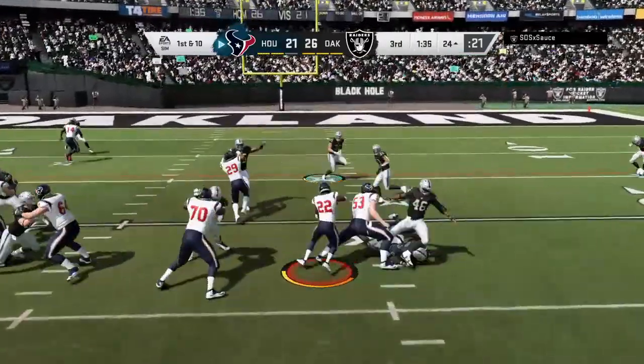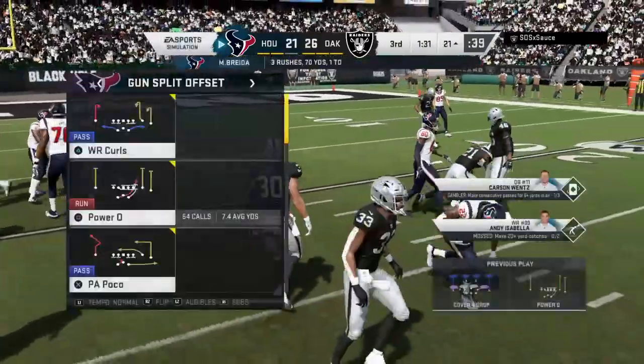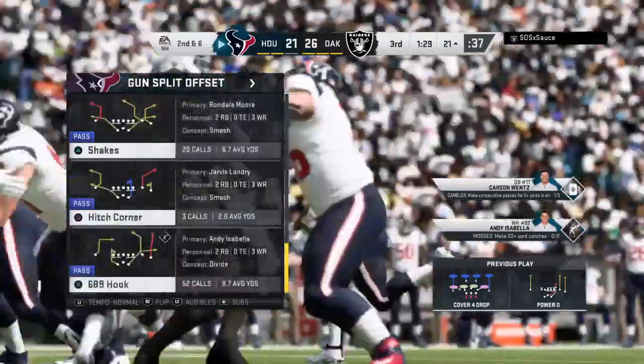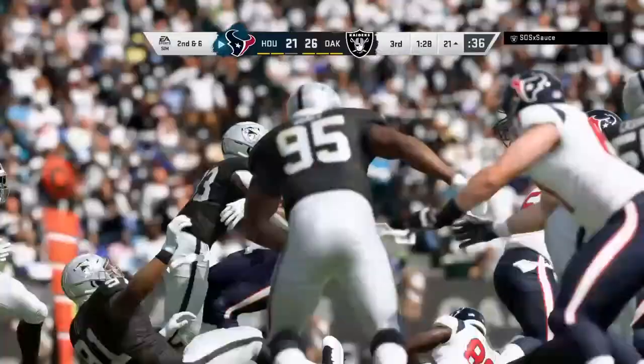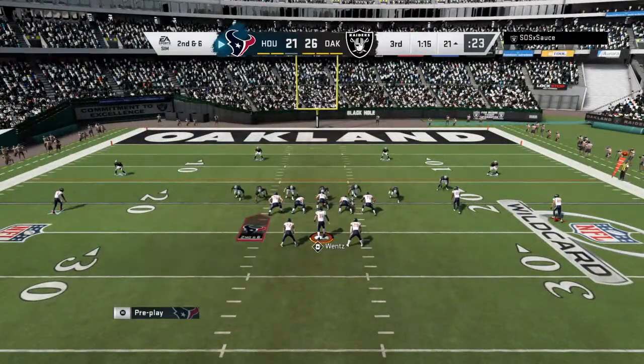On first down, here's Breida. They'll be brought down at the 21 after a pickup of 4. I call that play a success. A nice inside run sets up a very manageable second down. A very solid gain on that play.